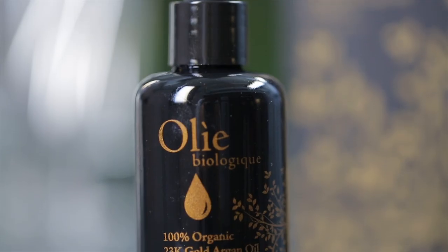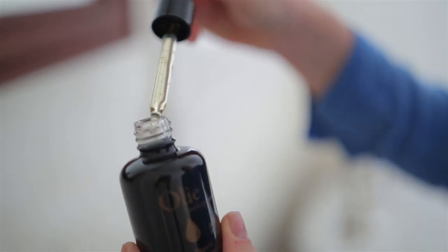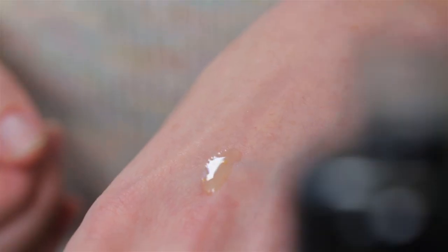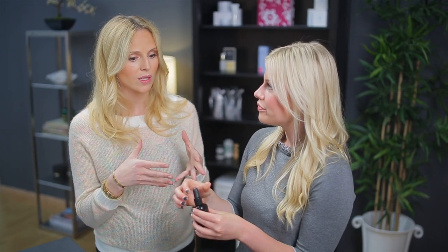For those of you who don't know about argan oil, it is a multitasker. I've been using it for years. You can use it for so many different things. Really, really great for hydrating. Has 3 times the amount of antioxidants as olive oil, and it's really high in vitamin E. You just need a couple little drops. It sinks in, it absorbs really quickly. And it really isn't greasy. I think a lot of people are afraid of that. It really feels great. And the gold in it takes away from any redness or puffiness you may have.